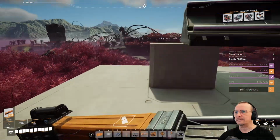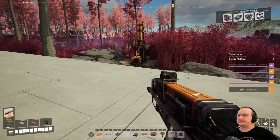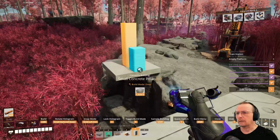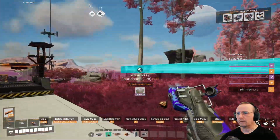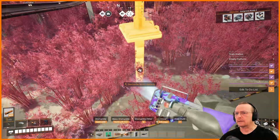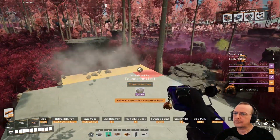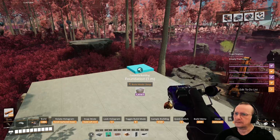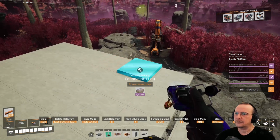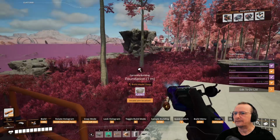But first, I have to consider the train station. Get rid of that. So foundation-wise, starting in the middle of this one and then going to the middle of this one is the train stop. And then these two would be, I think I want a little bit further. Yeah, that's fine.